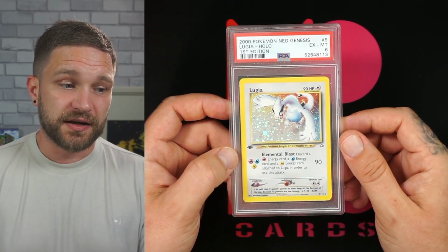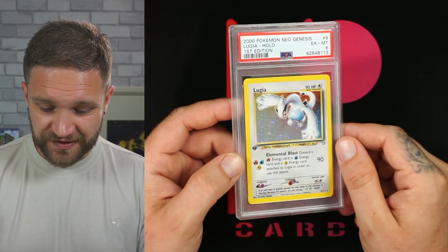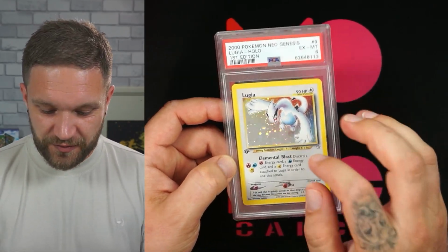It's still a stunning card. It is, you know, it's the creme de la creme of Lugia cards, the first edition Neo, but a PSA 6. Yeah, it's pretty brutal. It's pretty brutal.